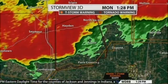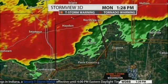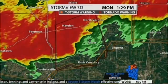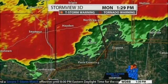Potential for tornadoes. And the Weather Service, by the way, just did put out an updated statement for that storm, and I want to check that out real quickly, see what they're saying. Their wording right now is at 1:27, severe thunderstorm capable of producing a tornado located 6 miles southwest of Vernon, and moving south at 40 miles an hour. So these storms are going south at around 40 miles an hour, which means Paris Crossing, they're moving in your direction. And we can put a track on those storms.